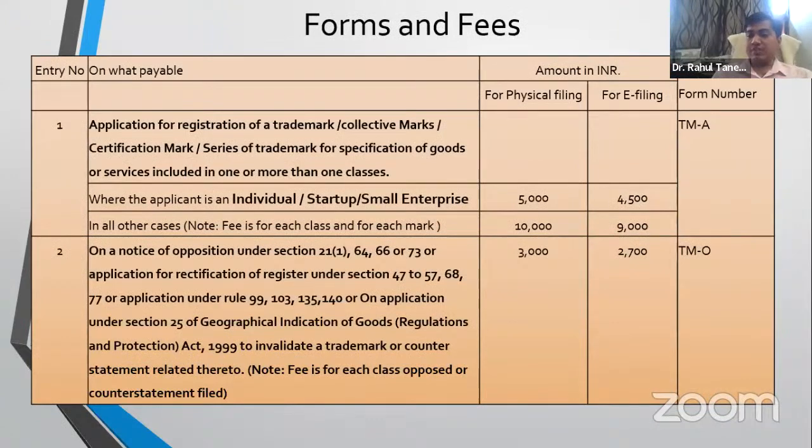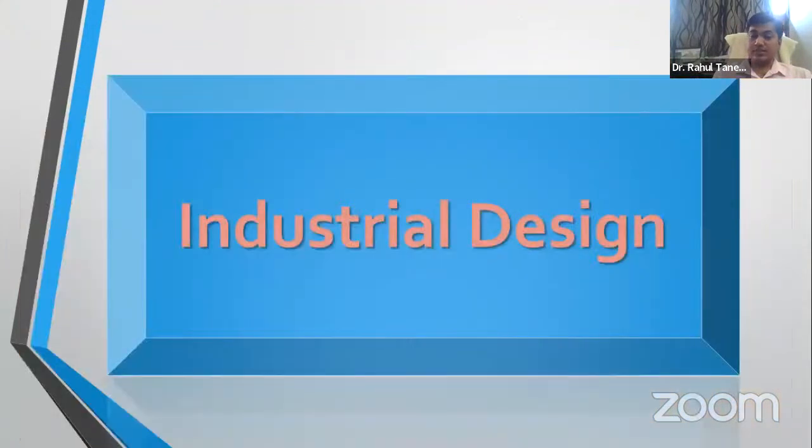You have to submit 4,500 rupees for the online filing fees for the trademark application, 5,000 rupees for the physical filing. And if you are a large entity, then you have to submit 9,000 rupees. And for the large entity, you have to submit by the offline mode 10,000 rupees.